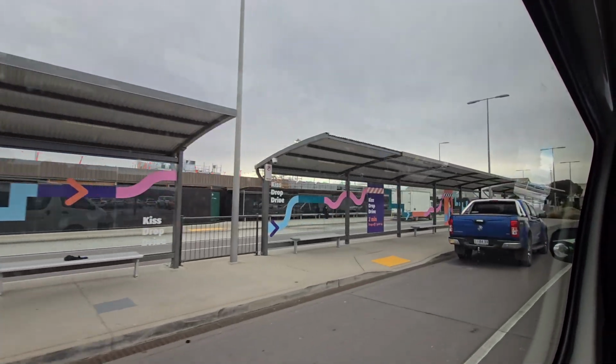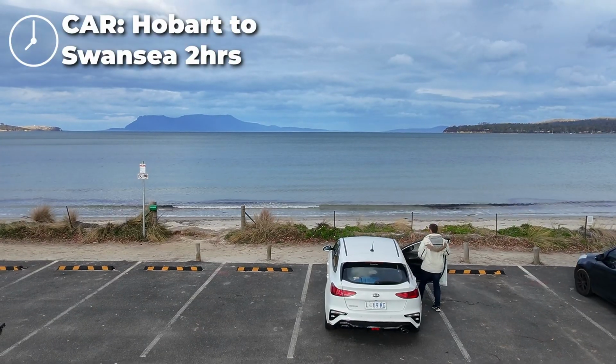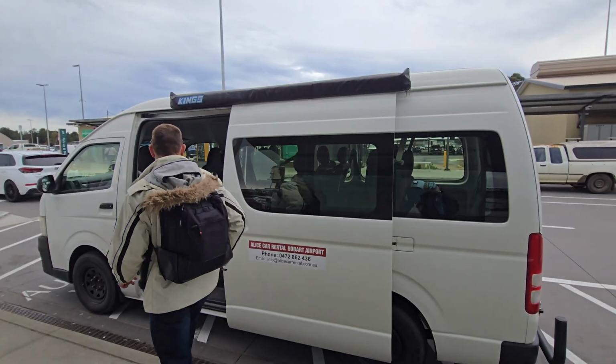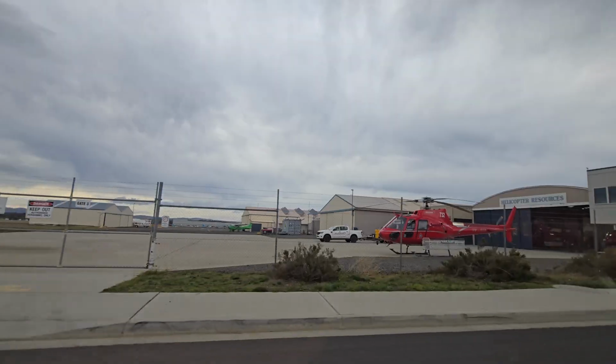The drive from Hobart to Swansea takes around 2 hours, following Tasmania's scenic East Coast route. We picked up our car from Alice Car Rental and found the whole process really seamless, from the friendly service to the easy pickup just minutes from Hobart Airport.